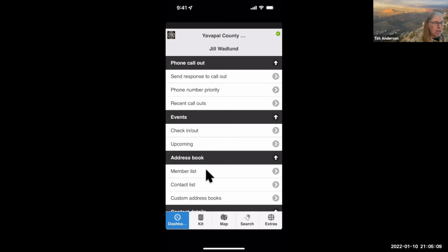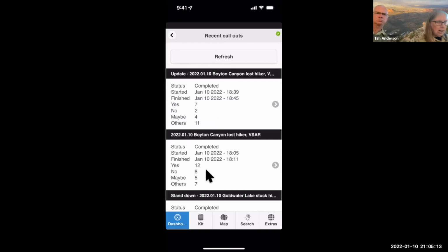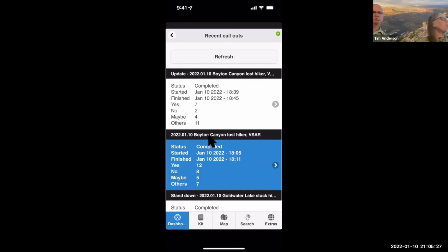You can now see who else is going right on the app, because you had to come here anyway, right? So now on the recent call outs, there's the Boynton, second one down. It's the second one down because this top one says update on it. You'll see how there's an update here, right? That's the one, okay. So here's the initial one. If I click on that, yes, it showed me 12 people could go.